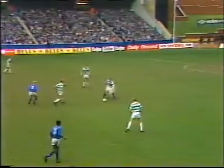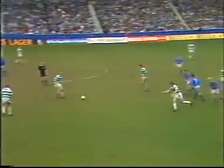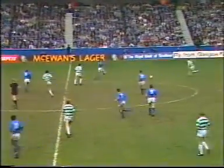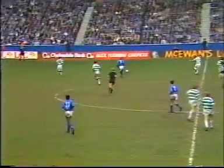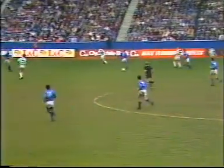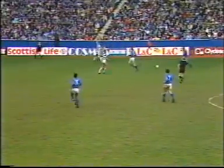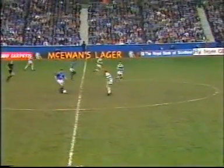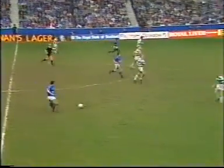Here's Durrant. In steps Aiken. To Benny, to Stark. On the far side is Morris. Andy Walker comes across. Morris again. Oh, this is great play now from Celtic. Handball, I think. No, the referee waves play on. Graham Roberts survives. The referee certainly couldn't have been closer to the action.